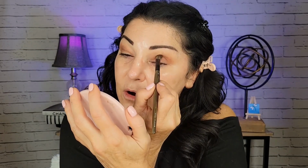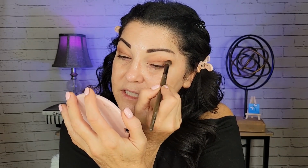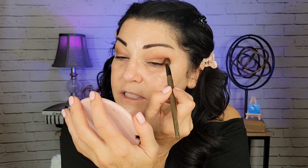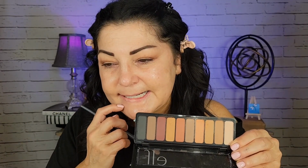This palette, I don't know, it's not my favorite. It's okay, I would say. I'm not having the easiest time working with this. It just feels like I have to really go back into the palette quite often to get the color payoff. That peach was like super pigmented. It's kind of overwhelmed this whole look. So yeah, I liked the other palette much better. I'm going to go, do I want to go into that, you guys?